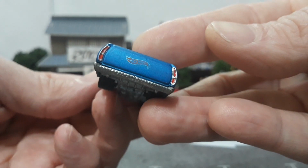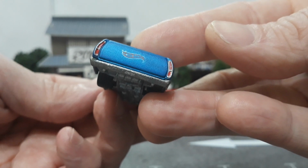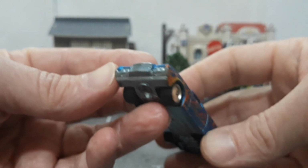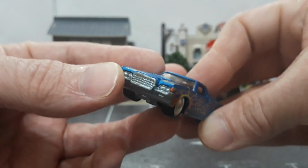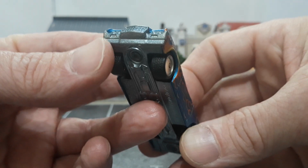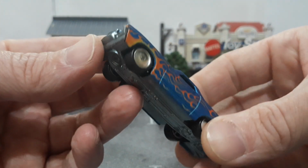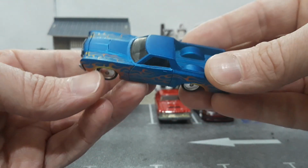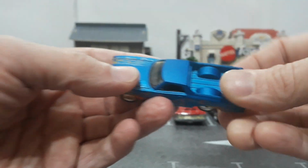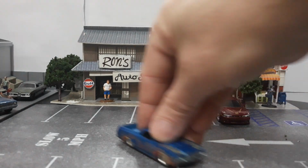Nice detail on the tail lights. Hot Wheels across the rear tailgate, which is pretty cool. Detailed headlights. Actually, I think that's just part of the casting. The chassis. So pretty cool piece. As I said, it's a rare one. So happy to get it.